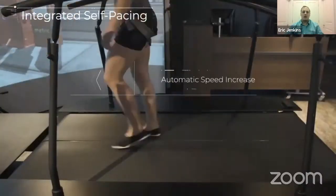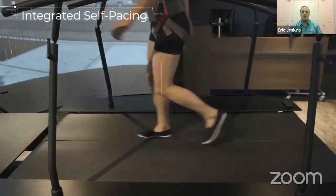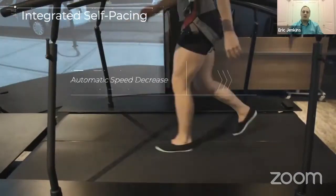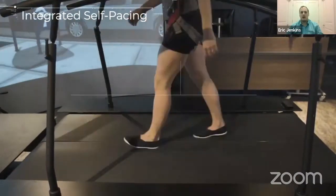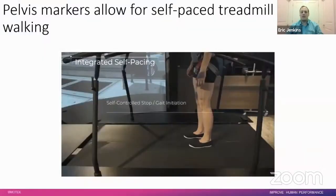So as the person's walking, if they start walking forward on the treadmill, it's indicating that they're walking faster. So the treadmill needs to speed up until they get back to the steady state gait there in the center. And then if they start to drift back, it's showing that they're slowing down so that the treadmill needs to slow down. And all the way to if the person begins slowing down so much that they stop, the treadmill will also stop. So it's allowing that full freedom of movement within the treadmill space to walk at your preferred speed, and then allowing for safe stopping operation to ensure the person doesn't fall or go off of the treadmill.